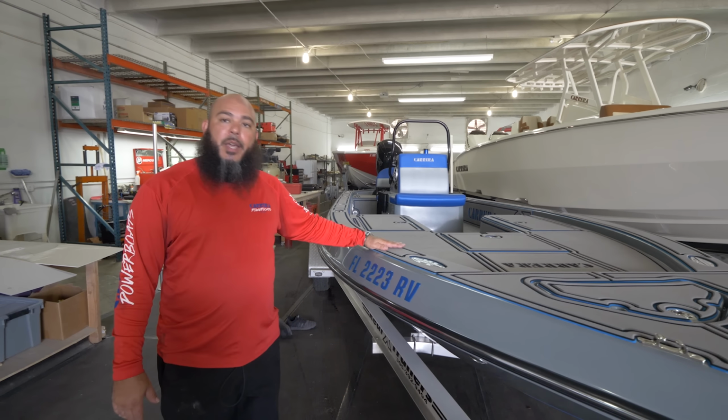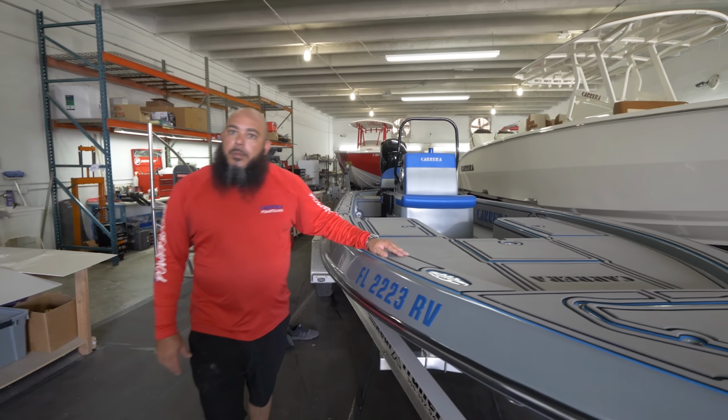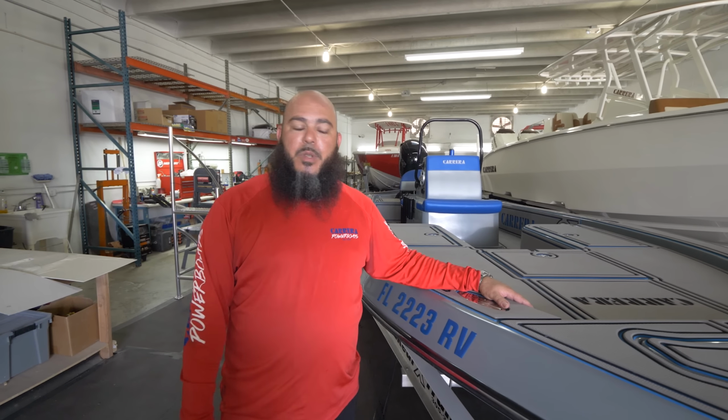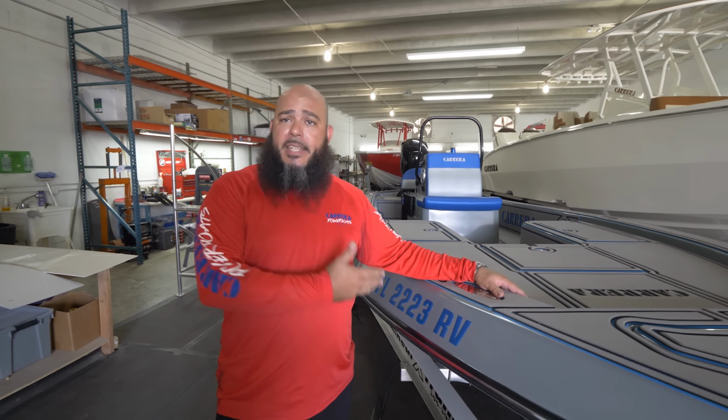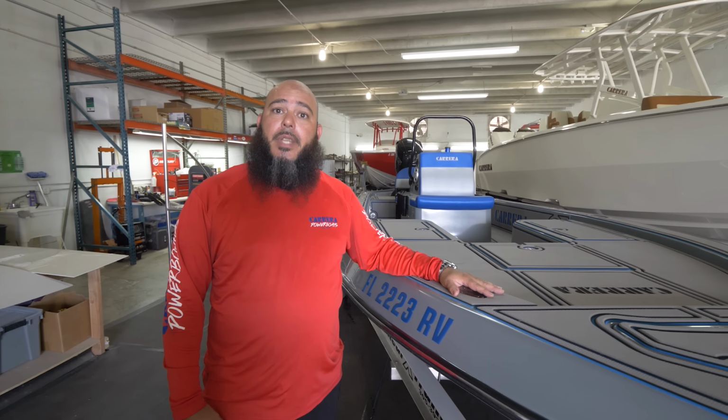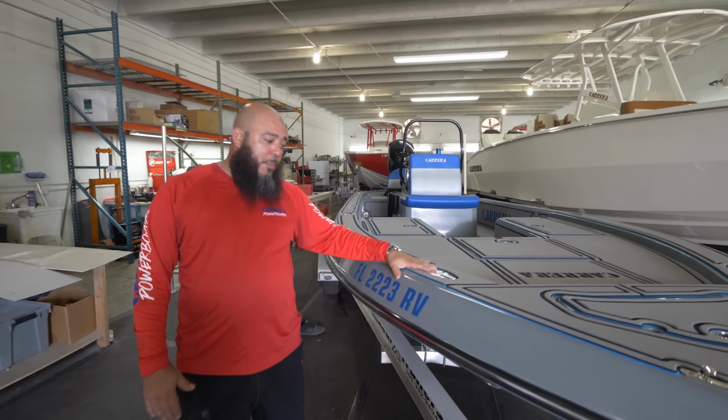So 250 is the max output that you guys can put there? A 250, I know it would be safe. Me personally, I like to do one with a 300, probably even a 400. Wait, a 300? Yes, I'm looking forward to building one with a 300.